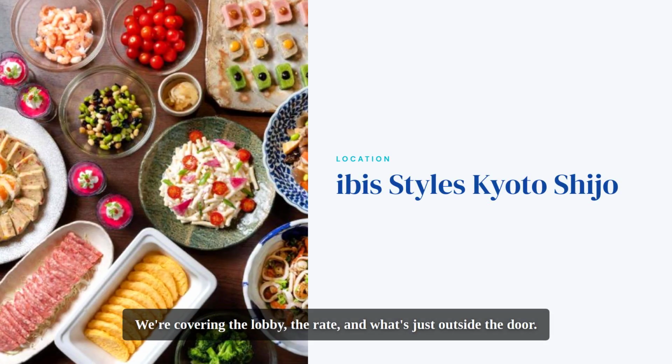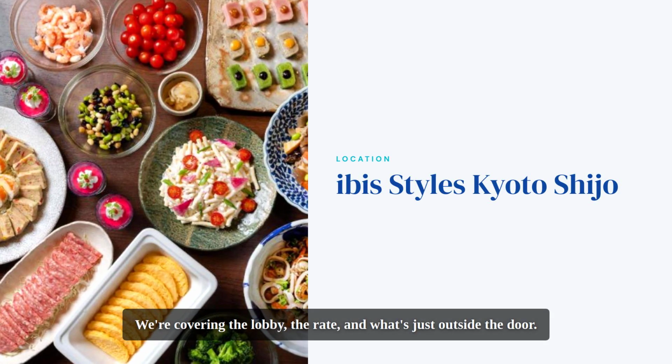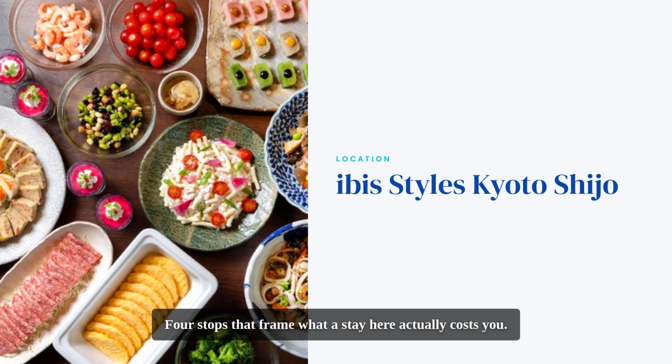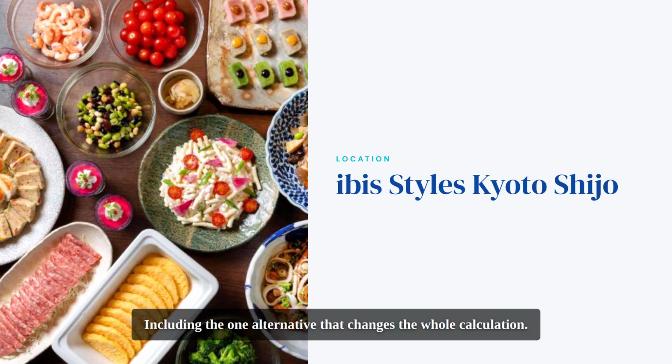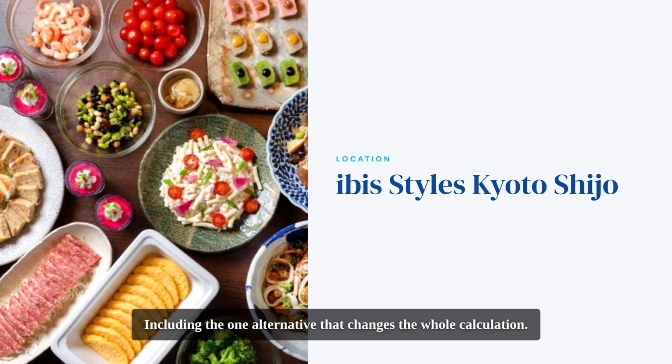Now, we're covering the lobby, the rate, and what's just outside the door. 4 stops that frame what a stay here actually costs you, including the one alternative that changes the whole calculation. Worth the rate? Let's walk through it, room by room, block by block.